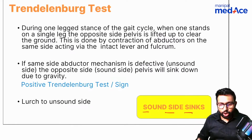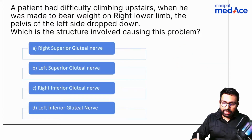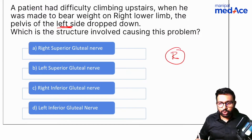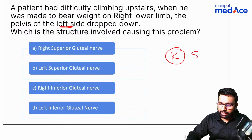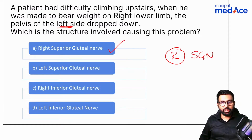Okay, I think you all know what the Trendelenburg test is. So let's go back to that question. Here they are telling you that the pelvis drops to the left. So left is the sound side, right is the unsound side. So right it is. Then we have to know which nerves are involved. See, the main muscles in Trendelenburg gait are gluteus medius and minimus, and they are supplied by the superior gluteal nerve. So it has to be the right superior gluteal nerve. So the answer is right superior gluteal nerve.